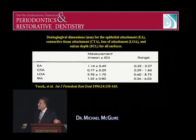It started to make better sense as I looked at Vacek's article here, where he basically just repeated Gargiulo's study. And what did he find? He found about the same thing, about 1 millimeter connective tissue, 1 millimeter of epithelium. But what I want you to look at is the range here. The range on epithelium, 0.3 to 3. Connective tissue, 0.3 to almost 2.